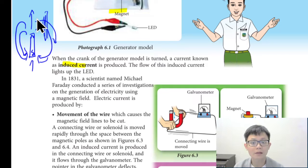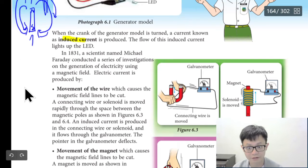So how to interfere with the magnetic field? One of the ways is the movement of the wire, which causes the magnetic field to be cut. So a connecting wire or a solenoid is moved rapidly in the space of the magnetic poles, and induced current, this is electric lah, is produced in the connecting wire or solenoid, flowing through the galvanometer.